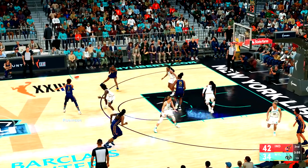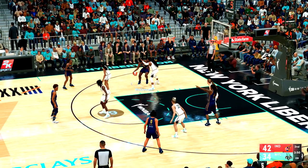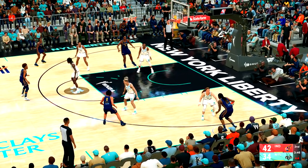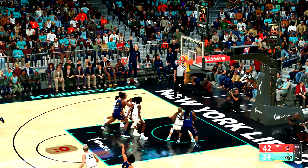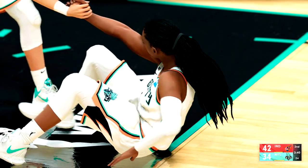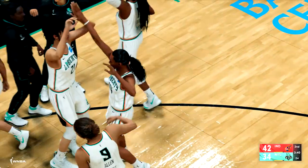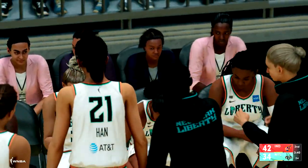Now here is Breland. She's been patient so far. Nothing yet on the scoreboard. Here's McCowan. Mitchell outside. Beyond the arc. And here's the call on Tierra McCowan. That's her 1st foul. New York calls timeout. You gotta love Kelsey Mitchell's offensive game. She's got a terrific shot and knows how to put it to work. Usually collecting plenty of points for her team.